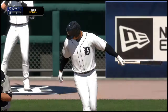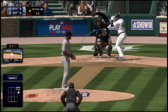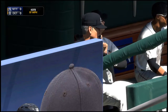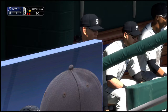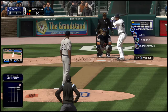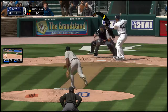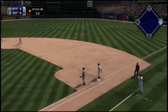Trying to get Cabrera to chase there, but it's 1-2. Boy, good inside fastball right there. Trying to tie the hitter up, trying to keep him from getting those arms extended. A pitcher's pitch. The count now at 2-2. Two and two count. Here it comes. Snap throw to first. Not in time.